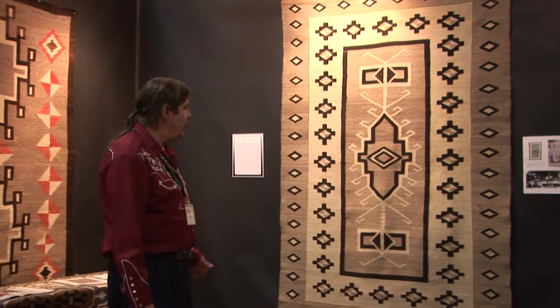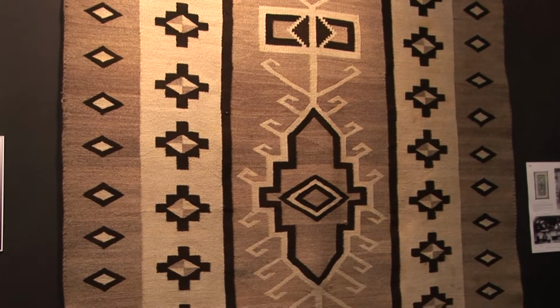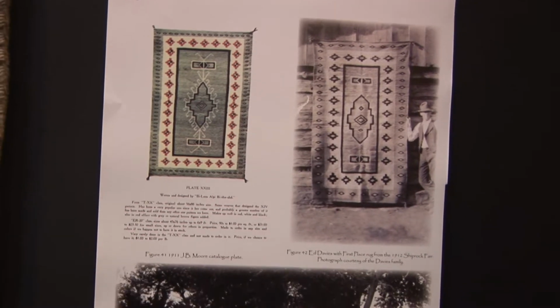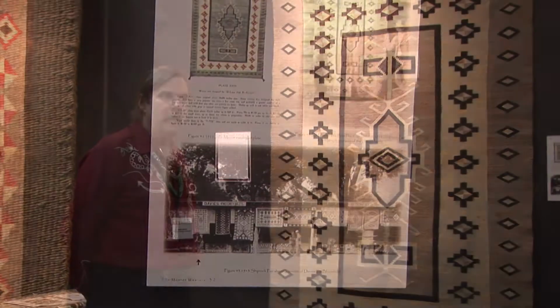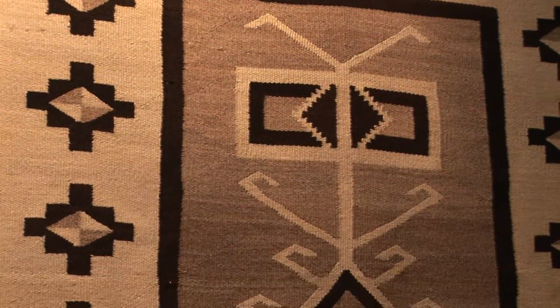This rug was made about 1912 to 1913, and it is really the earliest Two Gray Hills rug. It's shown here in a photograph of the Shiprock Fair in 1913, which has a photo of this actual rug in it. As we move along, we'll start seeing the design development. This is very typical, with the multiple borders and just the natural shades of wool.